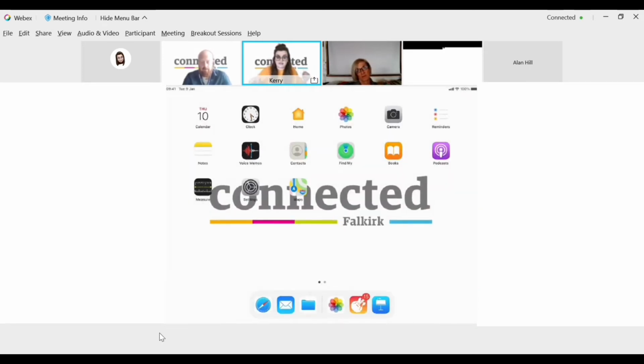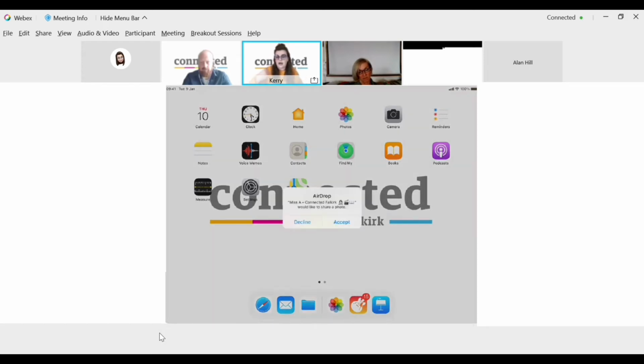I'm in my home screen because I'm the teacher. I have asked the pupils to send me their work. So they're going to go into whatever work it is that they're using. They're going to do the exact same thing, tap on the share button, tap on AirDrop. They will find you and they will tap you. And what will happen is you'll get a pop-up to your device. It will tell you exactly who is sending it to you.